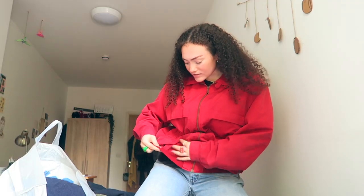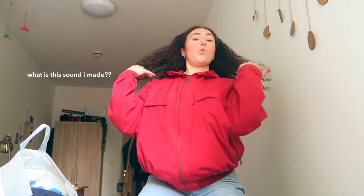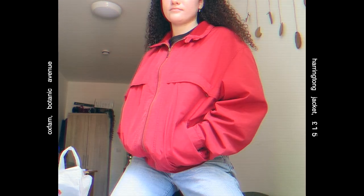It's got an elasticated waist, which I like because it cinches in rather than falling down my hips and making me look shapeless. And this color, oh, I just love it so much. And we also love anything with pockets. This is gonna be perfect for autumn slash winter, because I can wear a hoodie underneath it or a jumper and it's not gonna be way too hot.